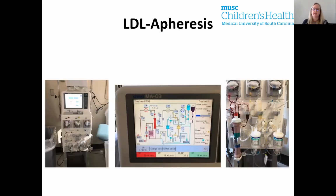LDL apheresis, on the other hand, is a little different concept. So this is what the machine looks like. But rather than it having a centrifuge, the blood comes in through a filter. The first filter separates the plasma out and sends the plasma to another filter, which has a charge on it and removes LDL particles only, which includes lipids. So this treatment was originally done for hypercholesterolemia, and what they found through all their research is that other diseases that have high lipids actually do well for this.